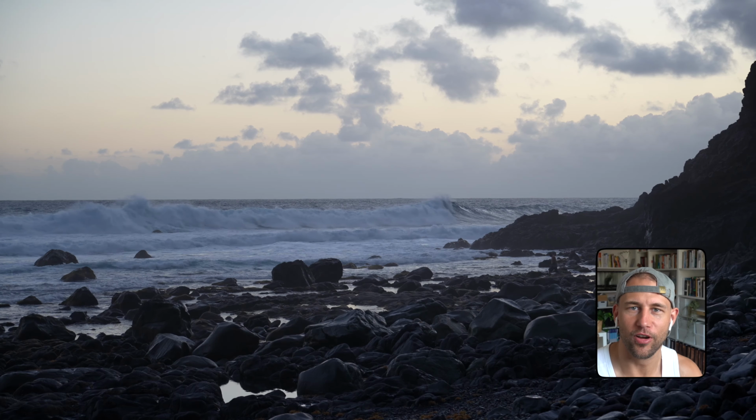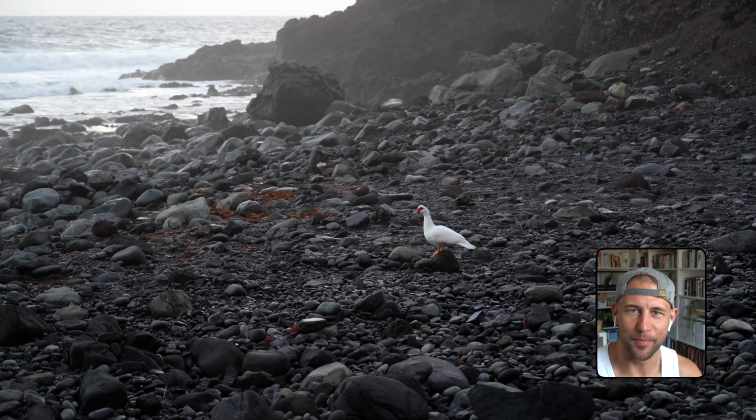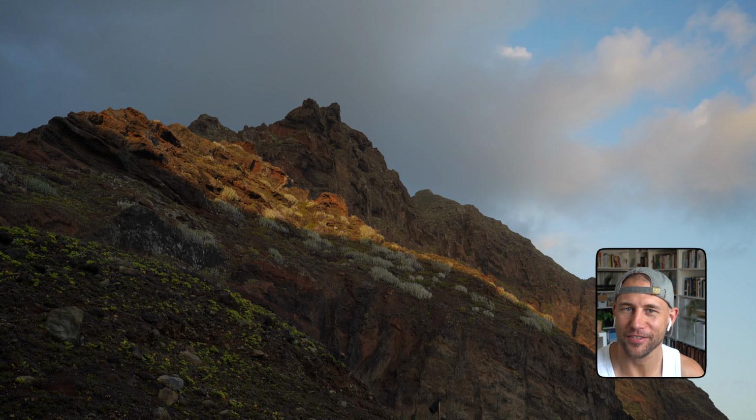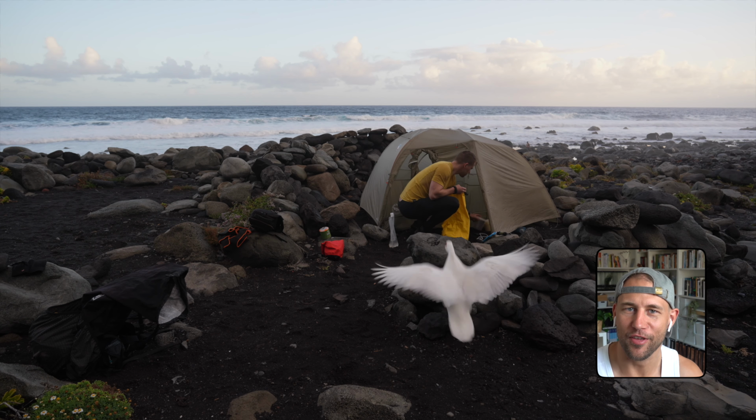First thing I saw after getting up was this funny looking duck. I tried to sneak up to it and film it, but it wasn't necessary because, as you can see, it got really close to me and watched everything I did.